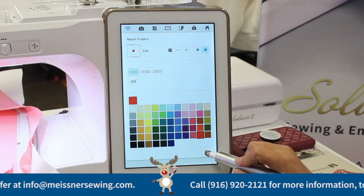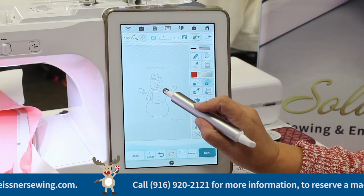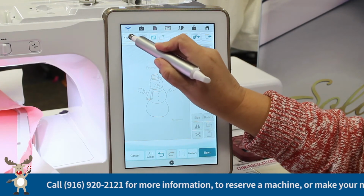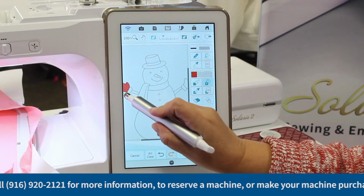Red's going to be perfect for his mittens. Touch the paint bucket that I want to fill in, maybe make it a little bigger so I can see, and just touch the areas that I want to fill in.